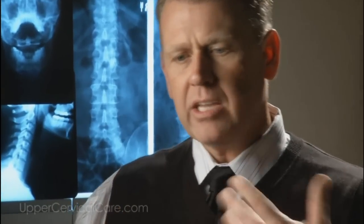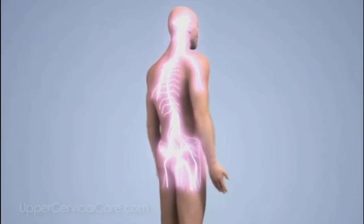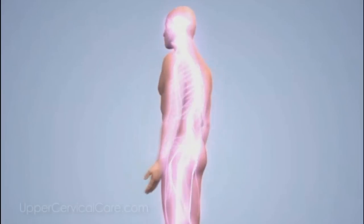That's the problem with the healthcare system today, is that they spend so much time chasing symptoms, chasing diseases, when all healing resides within you. And if we can just remove the interference in that healing process, then the body will heal on its own. That's what upper cervical is all about. So you see how radically different this style of healthcare is?